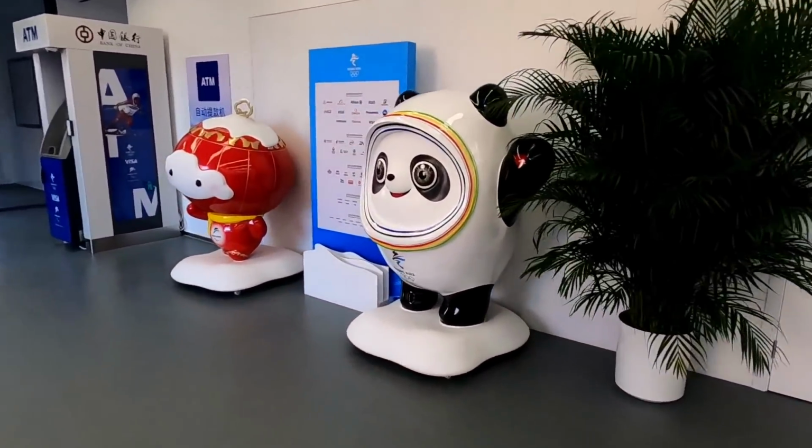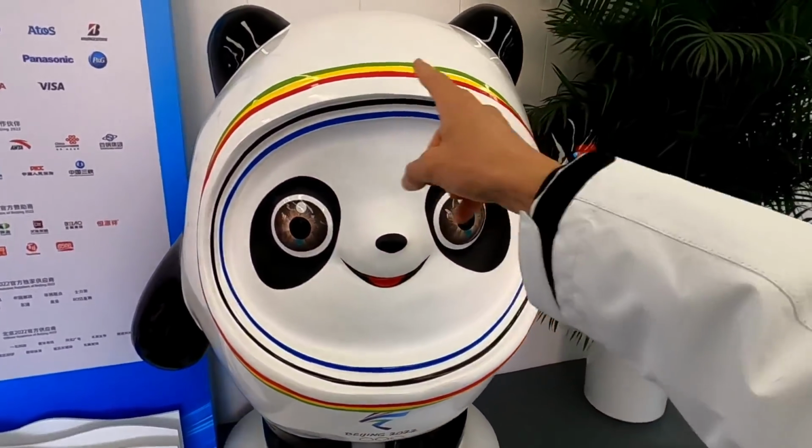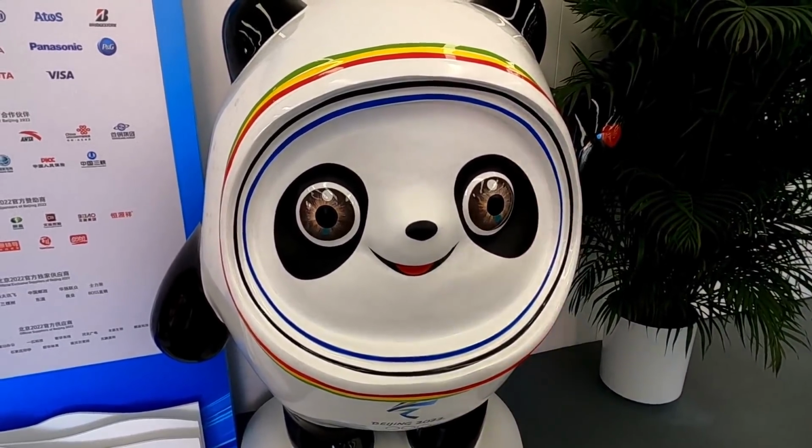Here we have the mascots for the Beijing Olympics. This year is Bing Dwen Dwen, and the round thing around the face is supposed to be a helmet signifying the winter sports, but as some people have pointed out, it looks like he's wearing a COVID outfit.